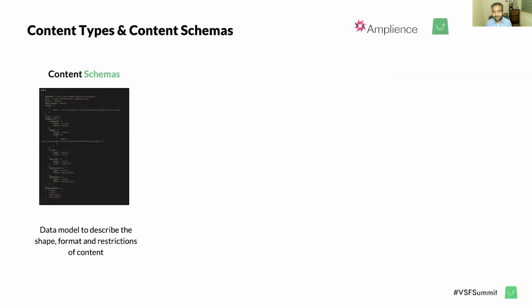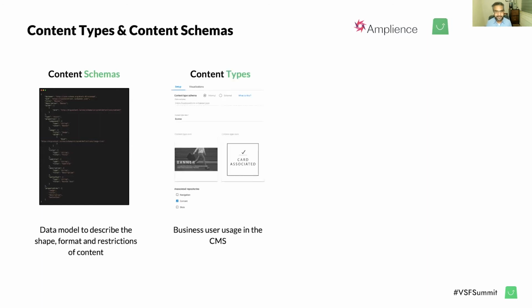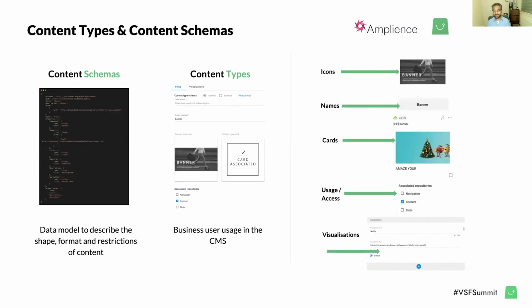Freedom, another one. We also separate the content models from what the business users need to see, because you might name them close to your component so you can tie them together, but it might make no sense to anyone else. So we also have content types, and those content types give you all the stuff that the business user needs to see. These are things like icons, names, cards, so they can see in the UI a snapshot of what's going on, a bit like Twitter.